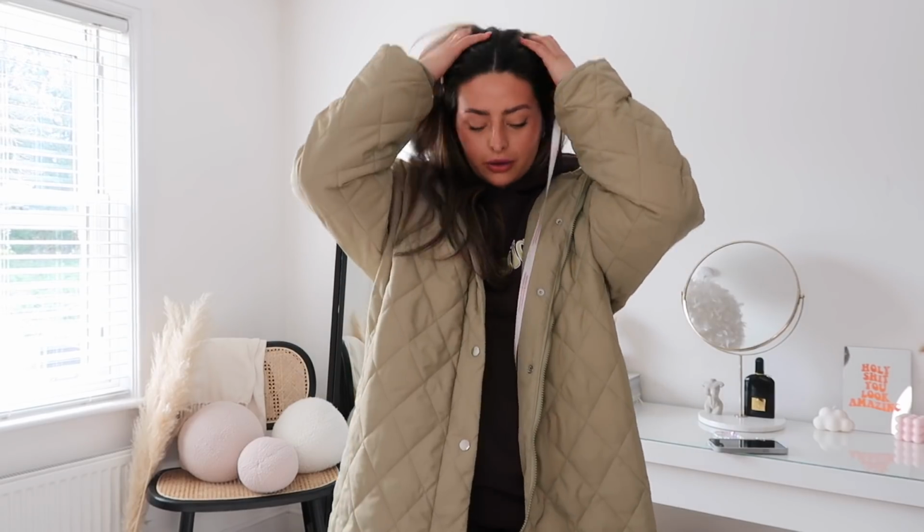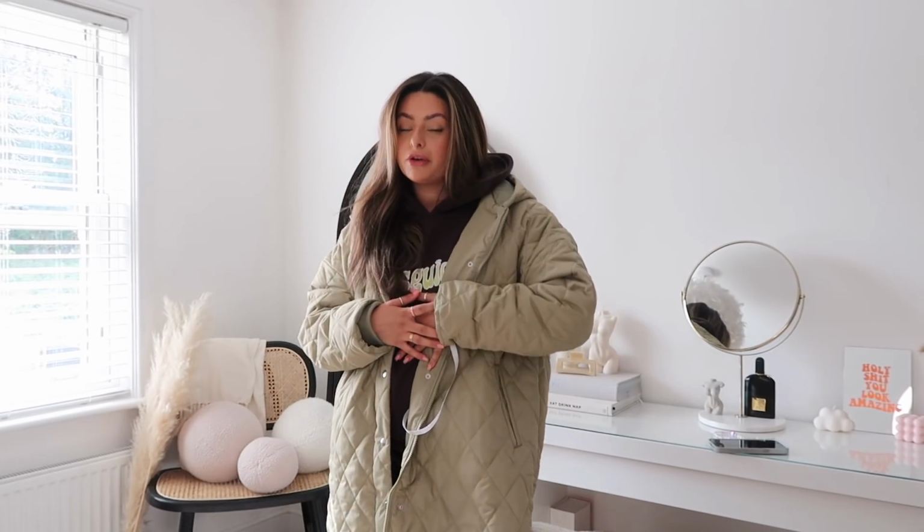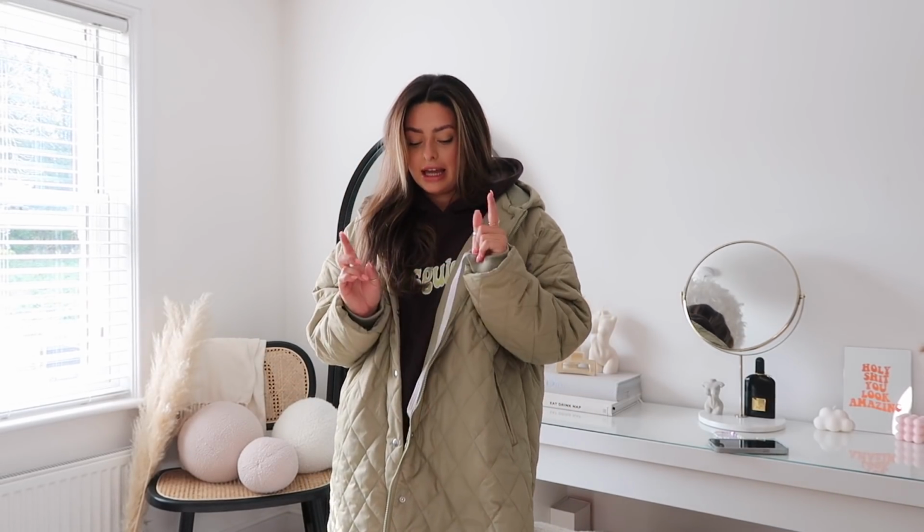That is the only coat that I picked up this time around, but Missguided have so many different styles on there, and they're constantly releasing new ones. So if you are yet to pick up your staple coat for this time of year, then definitely keep an eye out on there. The final items that I have to show you guys for today's haul are a couple of bags that I grabbed.